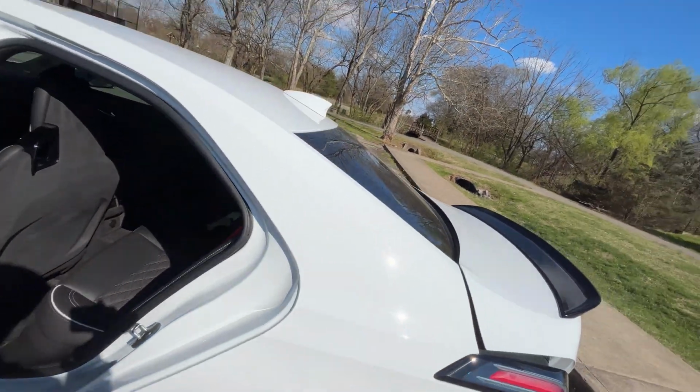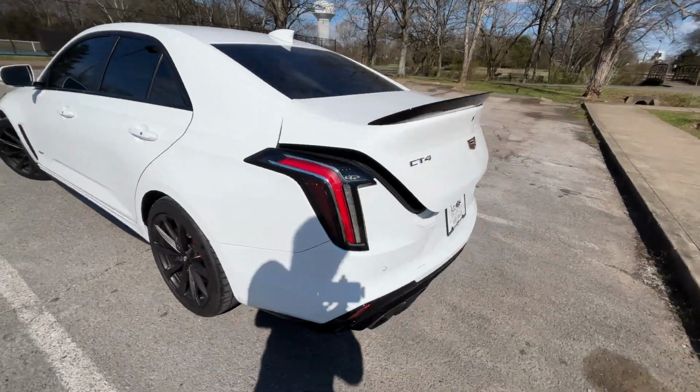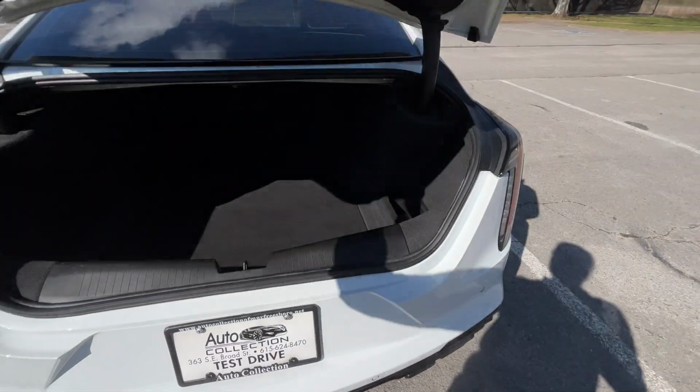But all in all, a lot of people that I've seen in my comments section when it comes to the CT4, they usually are more worried about the fuel economy and of course, on this one, the performance, as opposed to the back seat where they probably will never have anybody in there anyway.